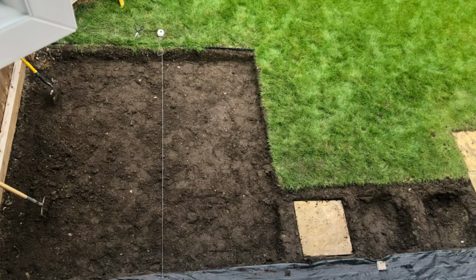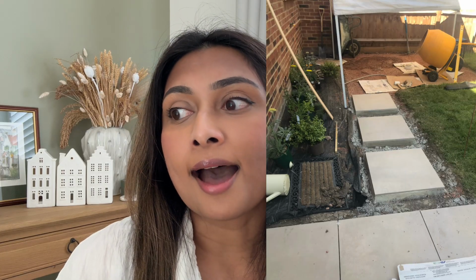So we hired a turf cutter and a whacker plate. We basically did it all by hand. If you've never done a patio before, you have to dig quite a big way down, and that was hard work. However, I would say that it was doable.